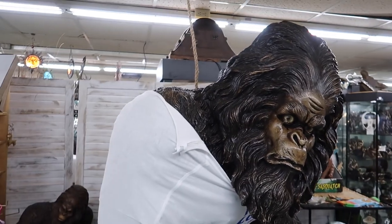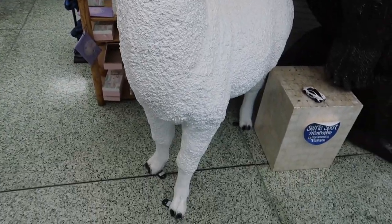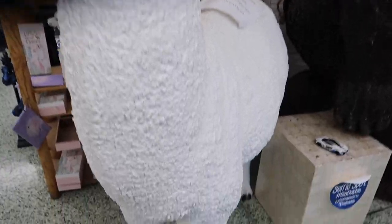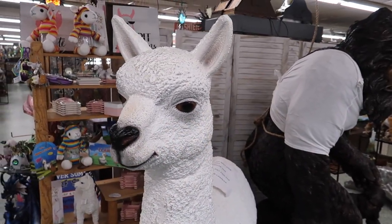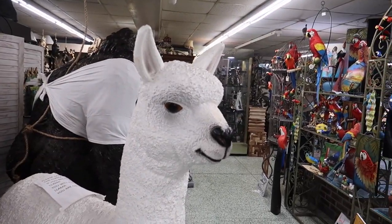He's giving me the look. Is this a llama? Like, really? Like a llama? All right, I haven't looked at the sticker yet. I'm just gonna guess. 300, because so many things in here are $300. $2,000 for a llama. Oh my gosh. Okay, so $2,000 for a llama.